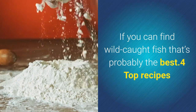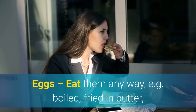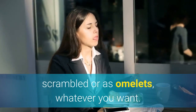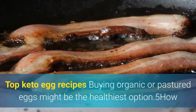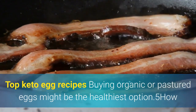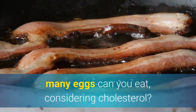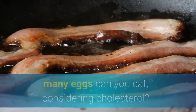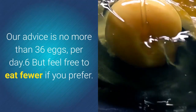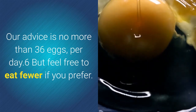Eggs, eat them anyway, e.g. boiled, fried in butter, scrambled or as omelets, whatever you want. Top keto egg recipes. Buying organic or pastured eggs might be the healthiest option. How many eggs can you eat, considering cholesterol? Our advice is no more than 6 eggs per day. But feel free to eat fewer if you prefer.